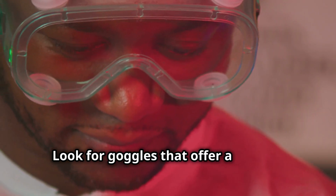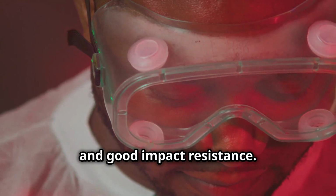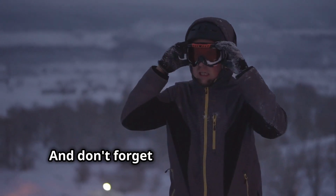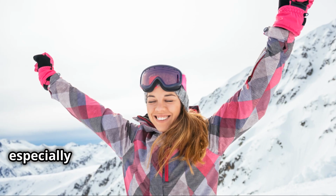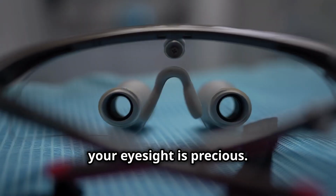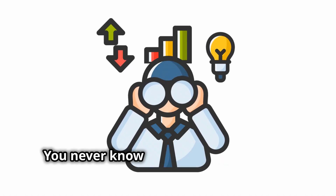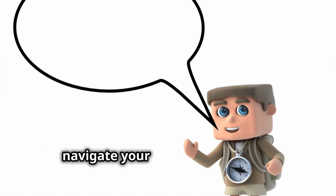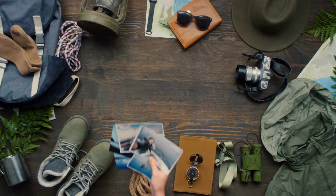Look for goggles that offer a snug fit and good impact resistance. You want something that will stay put, even in the thick of it. And don't forget about UV protection, especially in snowy or high-altitude environments. Remember, your eyesight is precious. Protect it at all costs. You never know when you'll need those peepers to spot that rescue helicopter or navigate your way back to safety.